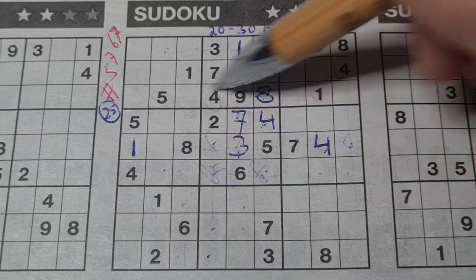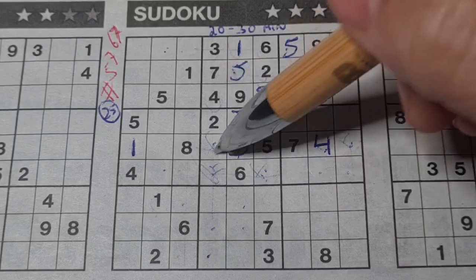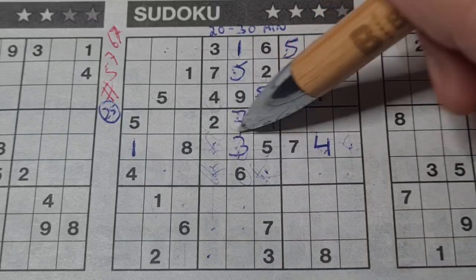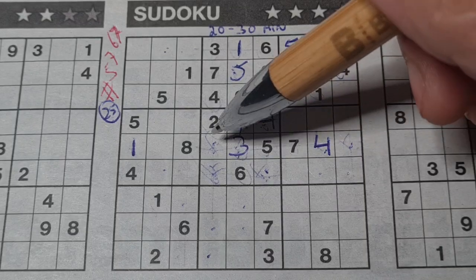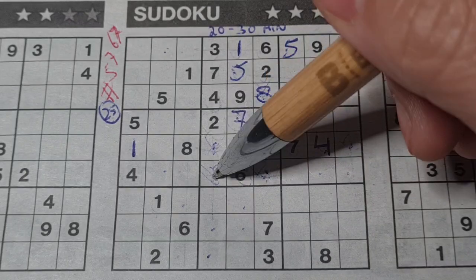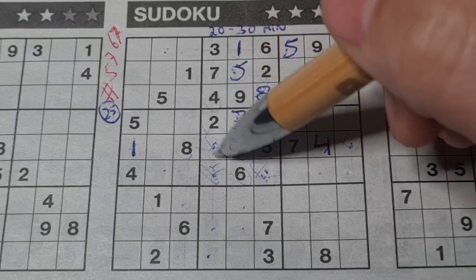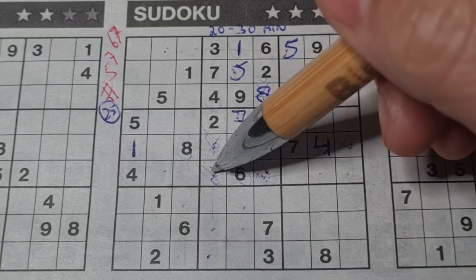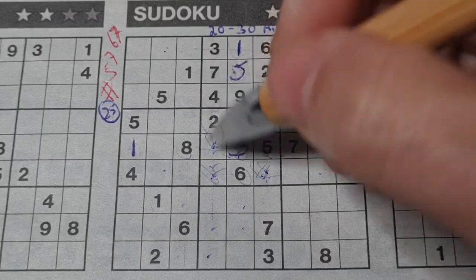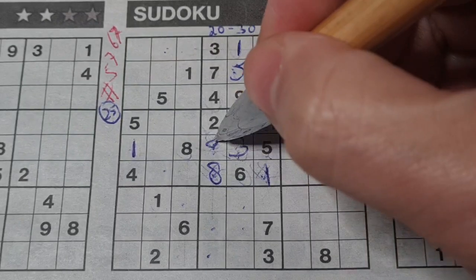3 missing numbers in this big square. Those missing numbers are the 1, the 8, and the 9. 189, 189. And look, we have 1 and 8 in the middle row, so no 1 and 8 in this box. The 1 and 8 go in those two boxes as a pair. 1 and an 8, 1 and an 8. We have an 8 in this column, no 8 there. 8 should be here, and 1 goes there. So 1 is left in this big square for number 9.